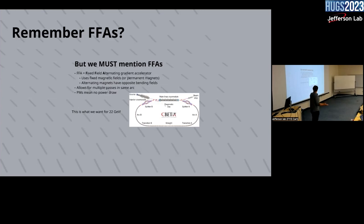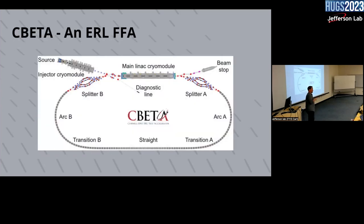Please remember, that's a screenshot of the slide. Let's talk about FFAs, multiple passes through the same arc. So let's look back at CBETA real quick.